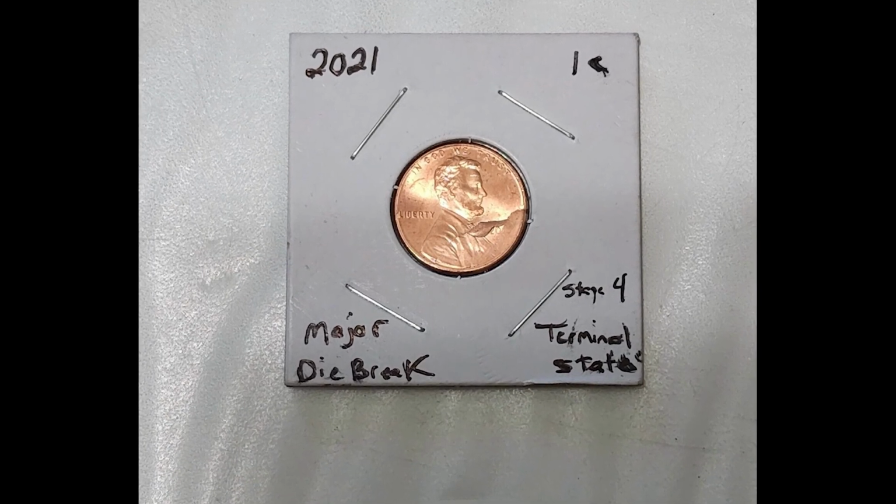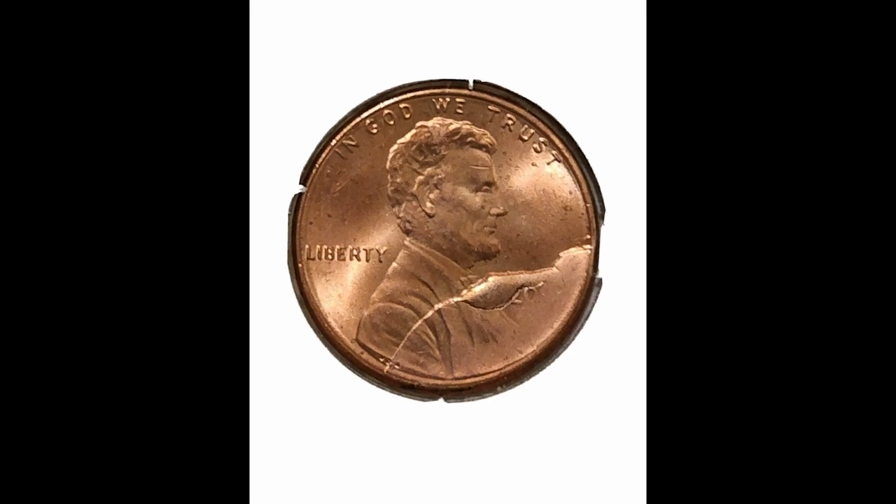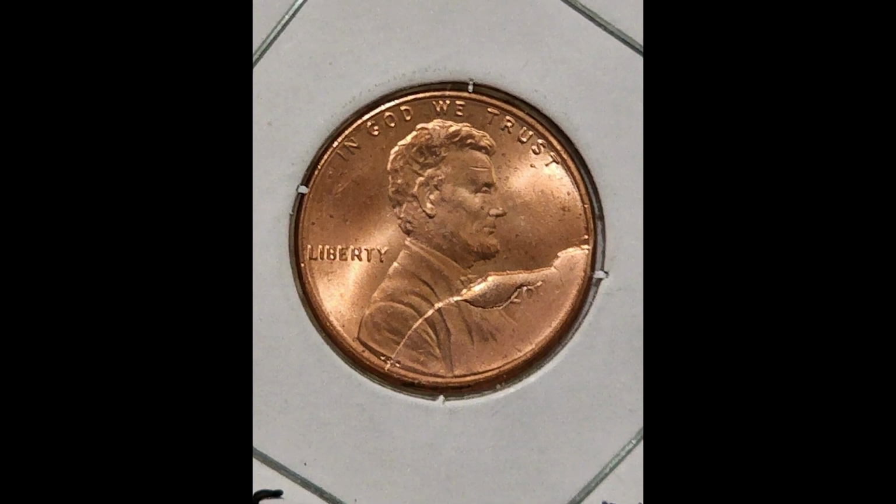the coin. So if you have one of these coins, make sure you sell it as quickly as possible, in my opinion. If you want to keep it for a collection, that works too, but I wanted to let you guys know about this 2021 Lincoln error that is out there.